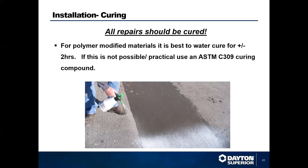This is something that's super important. All of your repairs should be cured. So for polymer modified materials, you want that water cure for about 2 hours. If you don't have the time or the means to stand there and make sure that it stays wet for that amount of time, then you want to make sure you're using an ASTM C309 curing compound. Dayton Superior offers quite a few of them.